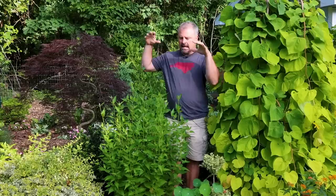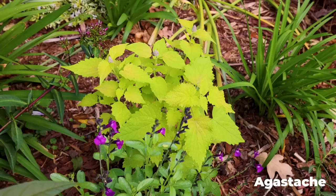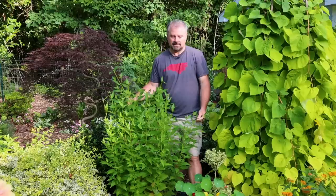I'm going to finish up on one of my absolute favorites, which is Agastache. This one's called Blue Fortunes. You can see it's a very vigorous growing variety. I have several others in the landscape, some with gold foliage and different types, again through plant breeding. This Agastache has become a widely used ornamental plant. And again, fragrant foliage, square stems. There are some helpful identifiers to at least get you started trying to identify something in this plant family.